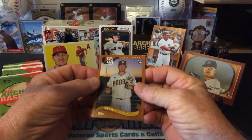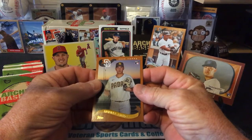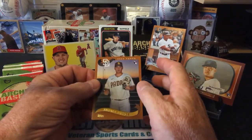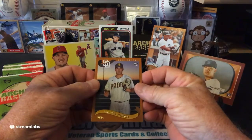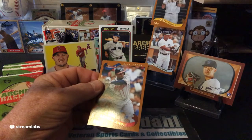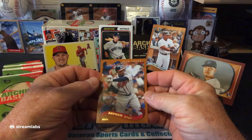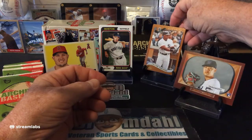Then we got Andrés Muñoz with the San Diego Padres, 2002 rookie card. No, 2020 rookie card. That's why they had to put 2020 on top there, even though it's the 2002 design of the cards. But it is a rookie card. Shout out to Kevin's Card Collecting and More for his San Diego Padres there. And then Andruw Jones for the Atlanta Braves.